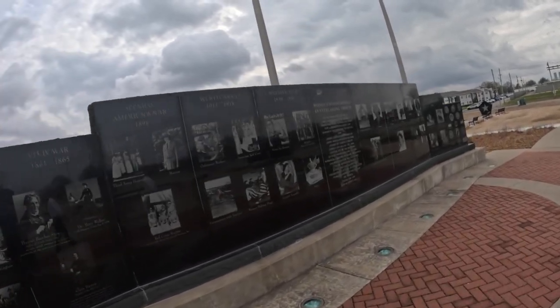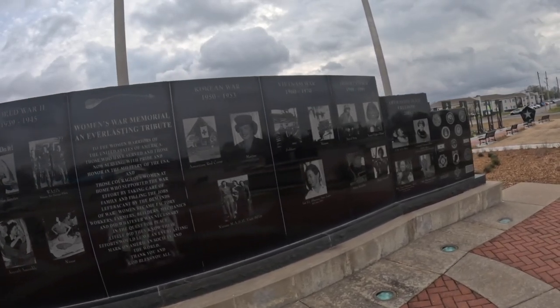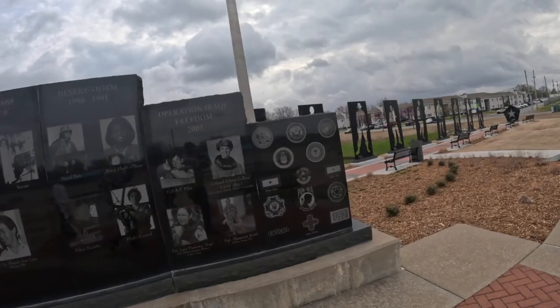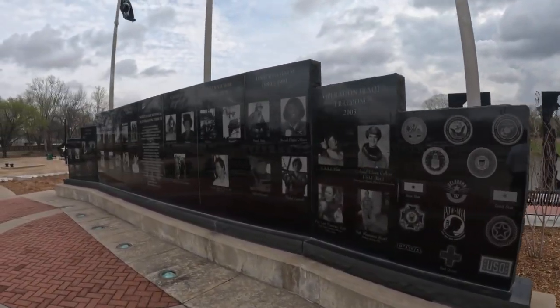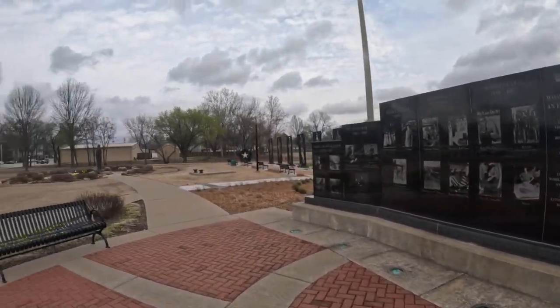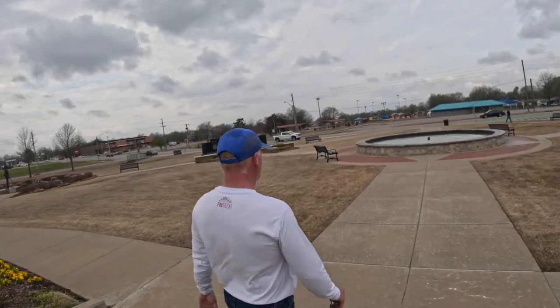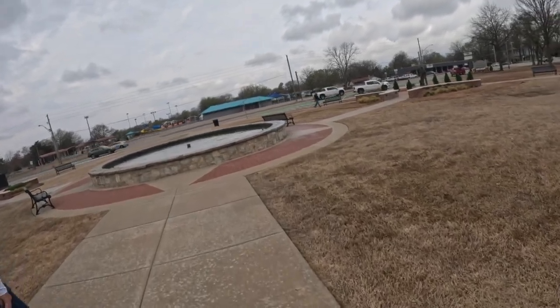So this is the Women's War Memorial, an everlasting tribute. Anyway, very cool, guys. Never would have been in Broken Arrow had it not been for a trolling motor, Mike. And now we get to see the memorial.